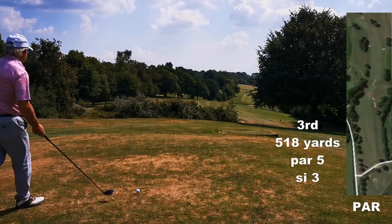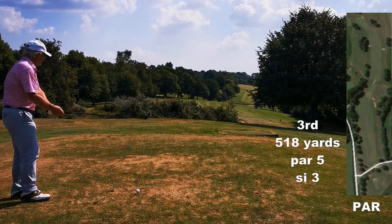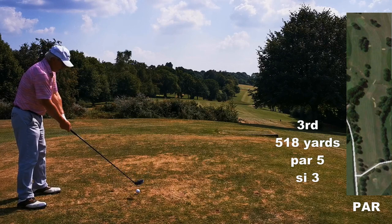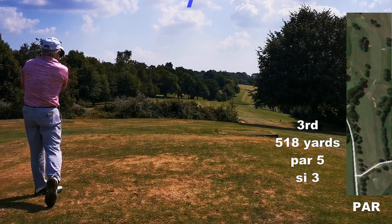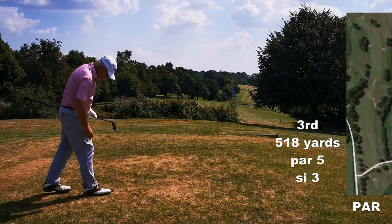Personally, I don't like getting strokes on par 5s. I'd much rather have them on long par 4s and long par 3s or really tricky holes. I mean, there's nothing particularly tricky about this hole. Don't quite understand why it's stroke 3. But then we rarely do understand how they sort out the stroke indexes, do we?